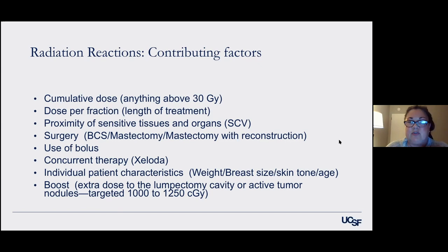The type of surgery that you have also plays into the type of reaction that you're going to have. For example, if you've got intact breast and we're radiating your whole breast, you generally will do very well. If you've had a mastectomy or a mastectomy with reconstruction, these are patients that we have a tendency to see increased skin reactions in. The use of bolus.